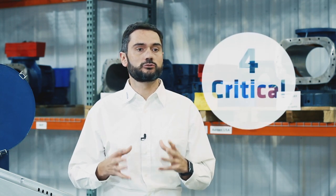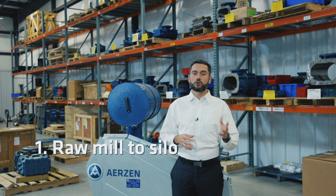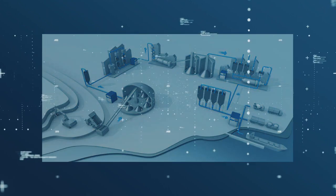AERZEN has presence in 8 main applications in the cement manufacturing process, from which some are critical. We're going to start with the raw material process. The first application is pneumatic conveying from the raw mill to the raw material silos. In that application, you can find AERZEN machines to pneumatically convey the material.